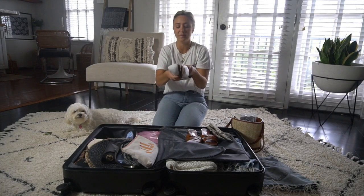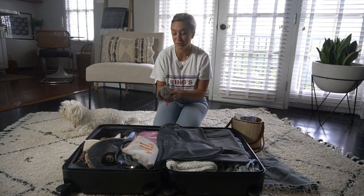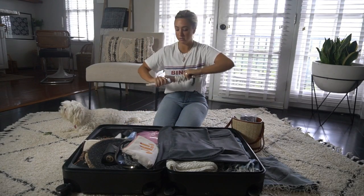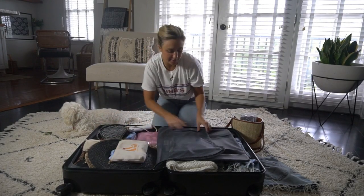And I always put my shoes in sole to sole, so that way they don't damage your shoes. And then my T3 curling iron will go in here as well. And then I think that's about it for here.